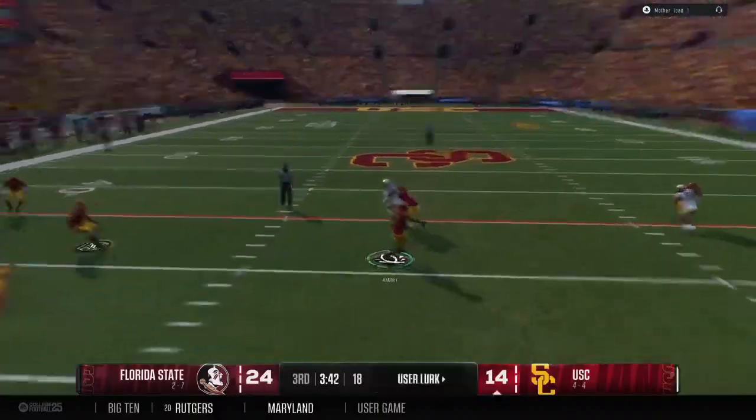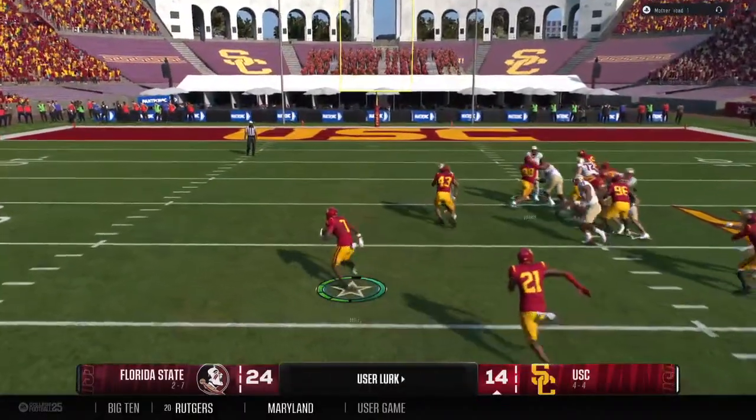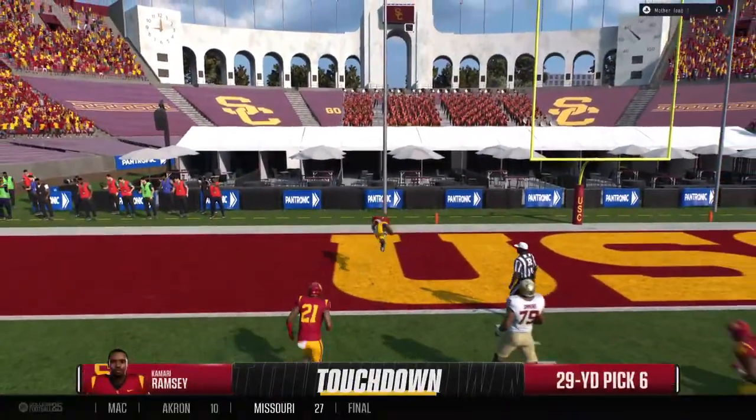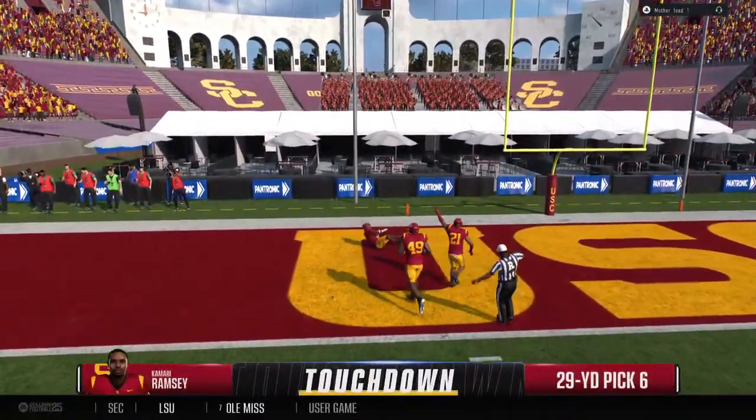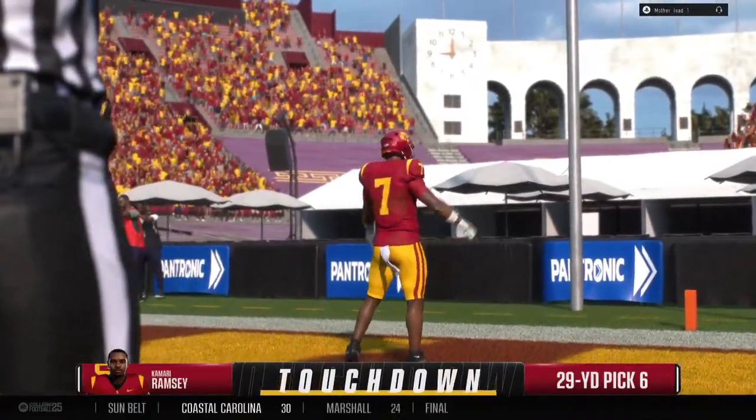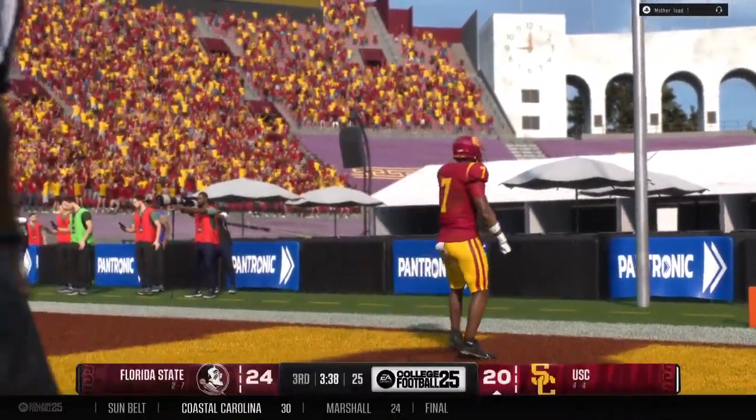He's back to throw on 2nd down. Pass on the way. It's picked off. Takes it the other way. Touchdown, Southern Cal. What a great play by the defense and paying it off with the interception return.